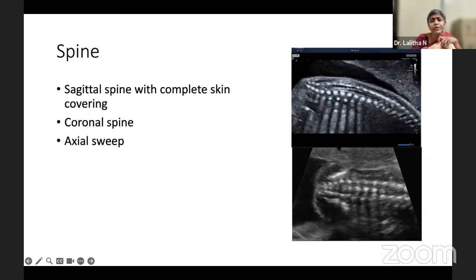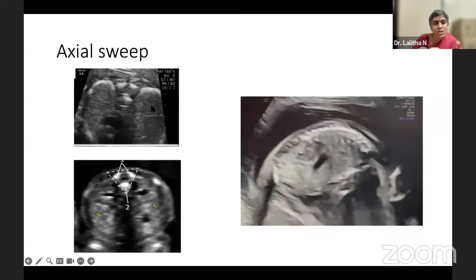And when you rotate your probe from this plane, you can see the coronal plane. Here, you can see the ossification centers and the normal width of the spinal canal. The axial plane in the spine is a sweep rather than a plane. So in the sweep, you sweep from the cervical to the sacral vertebra. And in every plane, you should look at 3 ossification centers of the spine: the vertebral body and the 2 lateral processes forming a triangle. So the intactness has to be imaged.